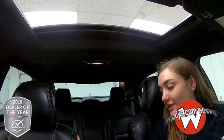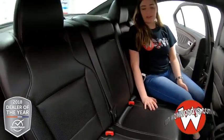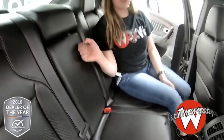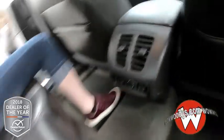So let's go look at the back seat. Okay, so here we are in the back seat. Room for three passengers back here. Really comfortable seats as well. And then you have this cup holder armrest, two cup holders, and the seats are heated. So you have your two heated buttons and a 12 volt right there.